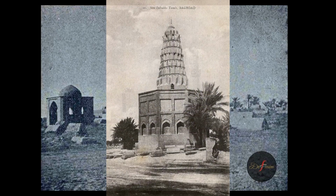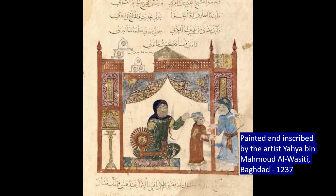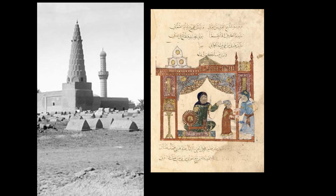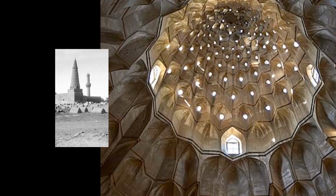The proof of this is that Mahmud al-Wasati handwrote and painted the book of Maqamat al-Hariri in 1237. He drew the style of the vaults at that time, and it was precisely the style followed then. These vaults allow the house to be ventilated and illuminated beautifully. In each room there is an opening so that the ceiling becomes a beautiful source of ventilation and lighting.